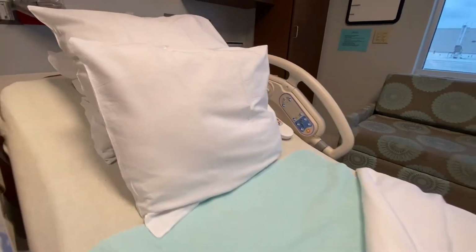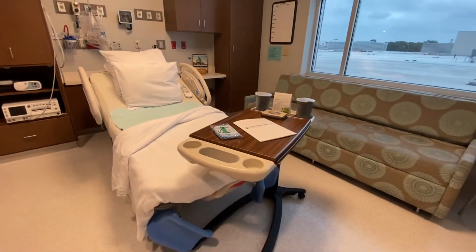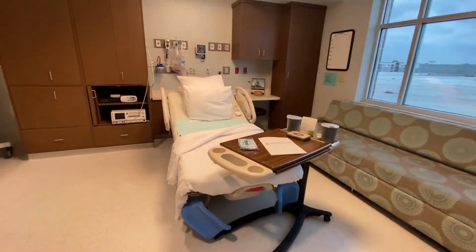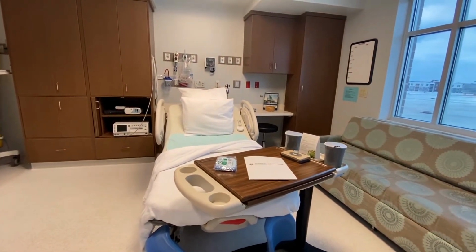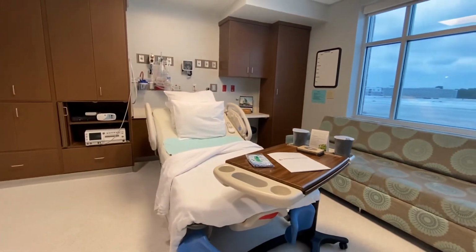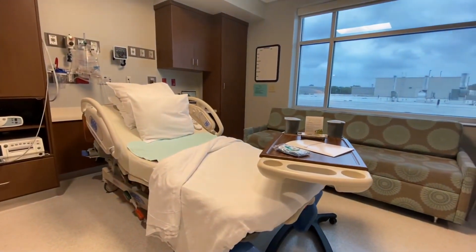This is one of the labor beds on our unit here at StoneSprings. Lots of our patients choose to give birth in bed. Some choose to be on their hands and knees. Others choose to stand. And in addition to that, we provide Kaya birthing stools. We support giving birth to your baby in any position you choose as long as it's safe.